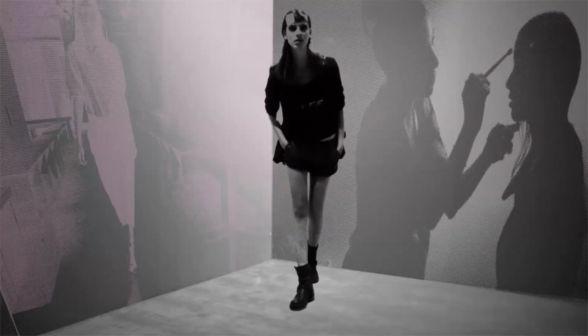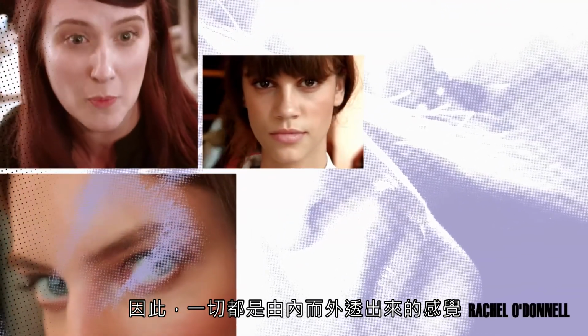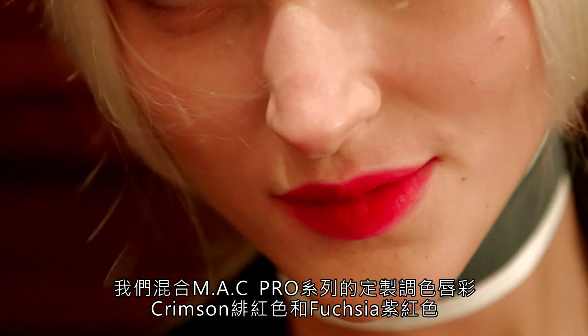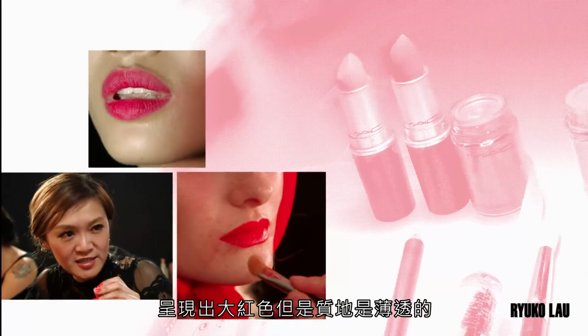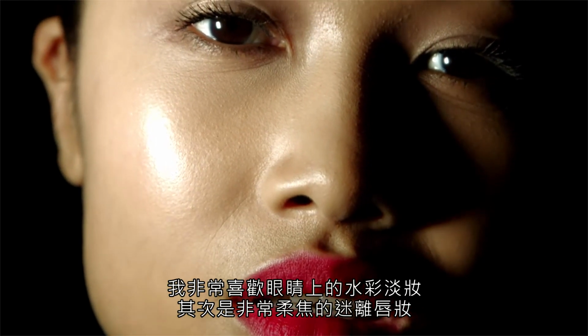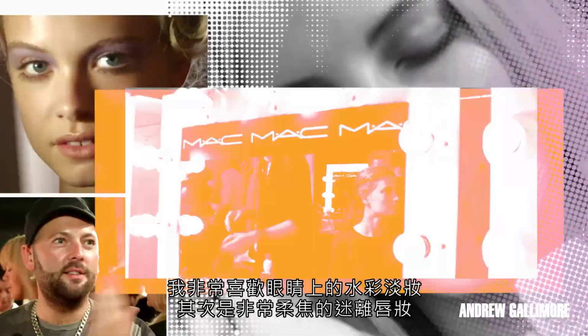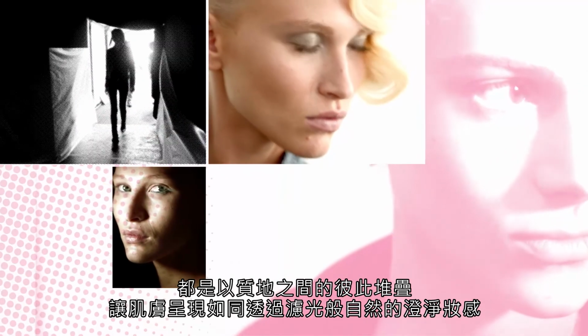Everything is a stain and everything has a little bit of something, but it's very minimal. Pebble greys, muted colours, really pushed into the skin, so everything really coming from within. We mix the lip mix crimson and fuchsia to get that really thin texture of a very bright red. Classic, clean, elegant, very graceful. A really lovely watercolory wash on the eye, and then a really soft focused blurred lip. It's about textures building up on top of each other, but to look as if they've got an affinity with the skin.